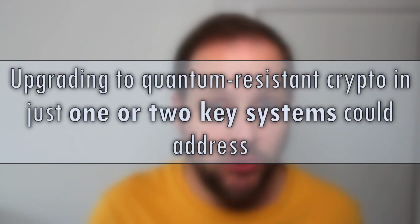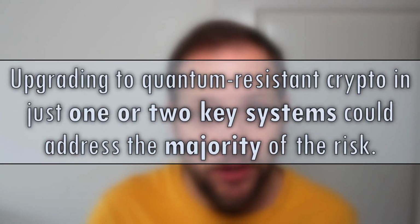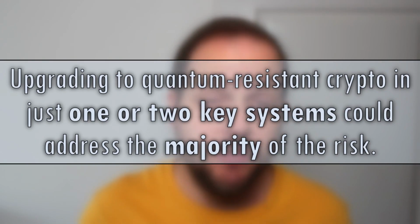For example, many large organizations process and store the bulk of their data in cloud SaaS services like Microsoft's O365 suite of services. So, addressing the post-quantum crypto challenge in just this one system could mitigate a significant amount of risk. We may not be able to make any practical changes until Microsoft have implemented post-quantum crypto algorithms such as Kyber and Dilithium in their services. However, it's still useful to understand what the path to migration looks like.